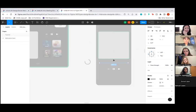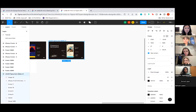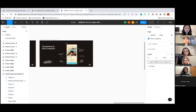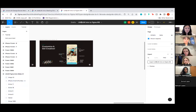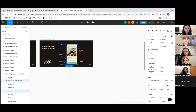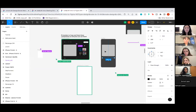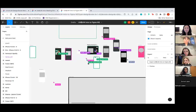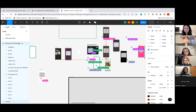I'm also going to grab this UI, in case this helps anyone, and copy and paste it next to where I'm working. That might help people too, because I like to visually look at what I'm trying to design.